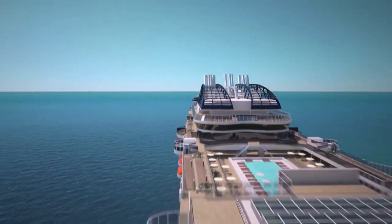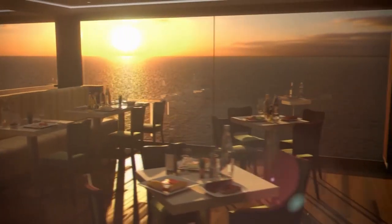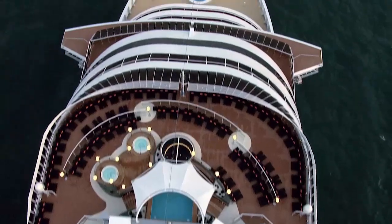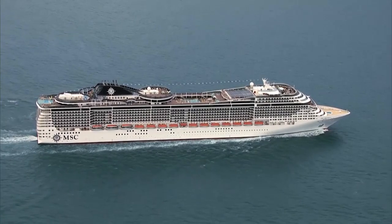For the construction of the Meraviglia, the shipyards have to meet very strict specifications. The stability of the vessel at sea must be exemplary. Seasickness is the last thing the passengers want, and so one of the priorities of engineers is to limit the pitch of the vessel.